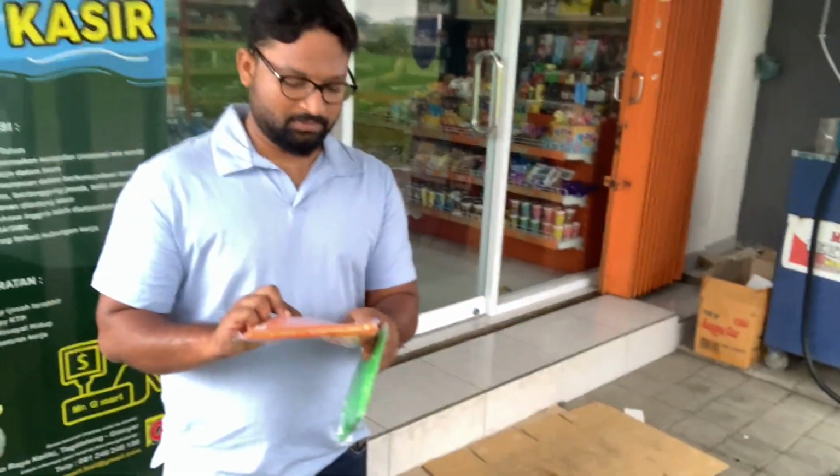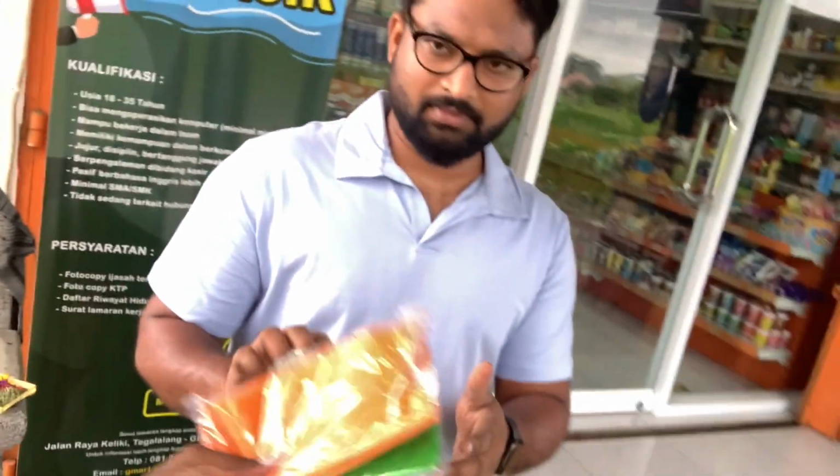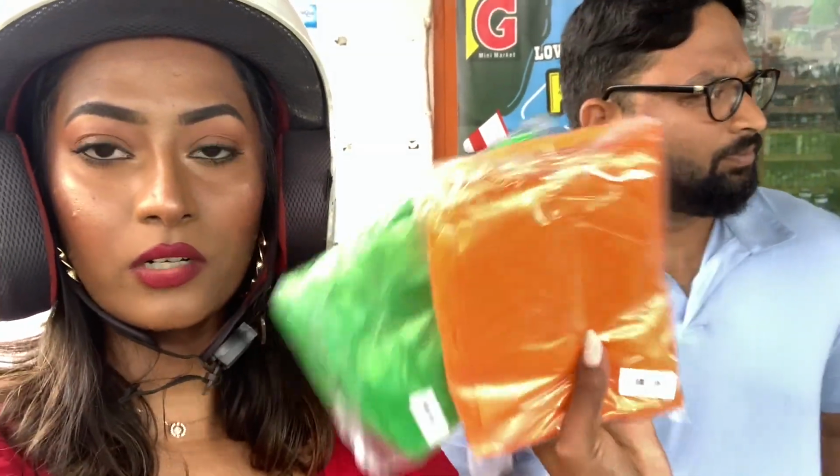Yesterday, we were on our ride towards Bali swing, and it suddenly started raining. So we stopped by at the supermarket and got ourselves these use and throw raincoats. We're gonna put this on and get going.